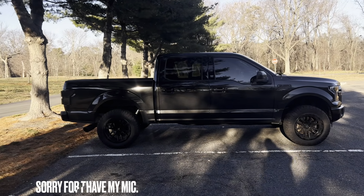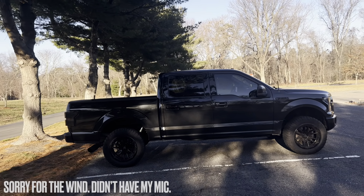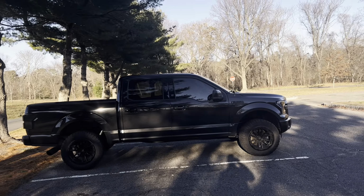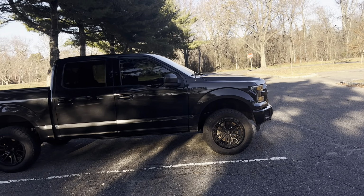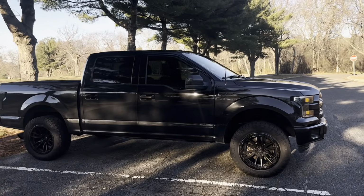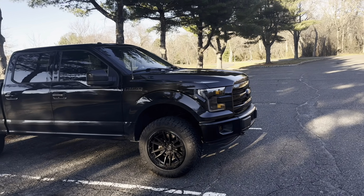Black wasn't my first choice. I always said that I would never own a black vehicle ever again. My first car was black and it was a pain in the butt to keep clean. And being as crazy as I am washing cars and detailing and everything, black is very, very hard to keep looking good. However, I absolutely love the F-150 in the tuxedo black.